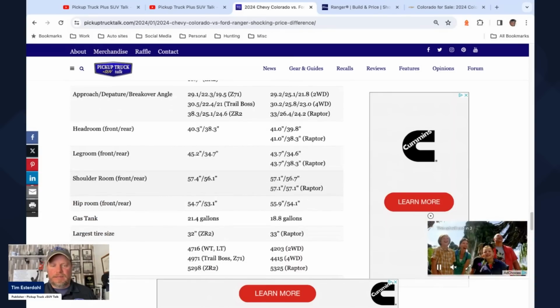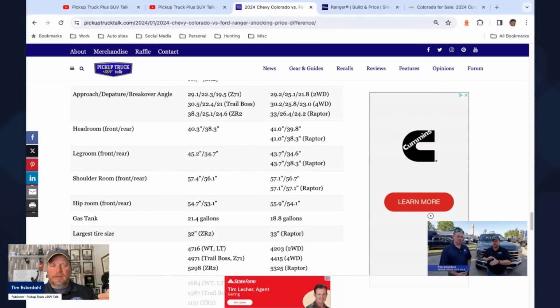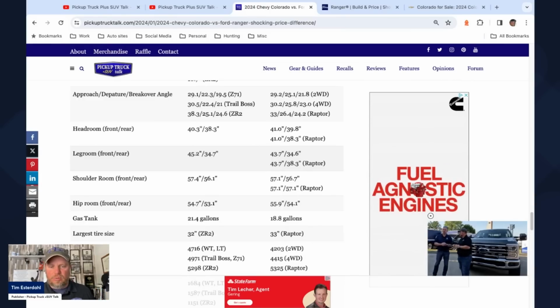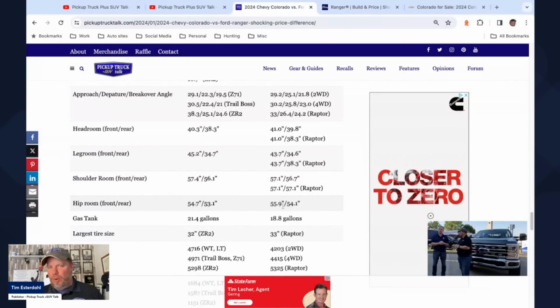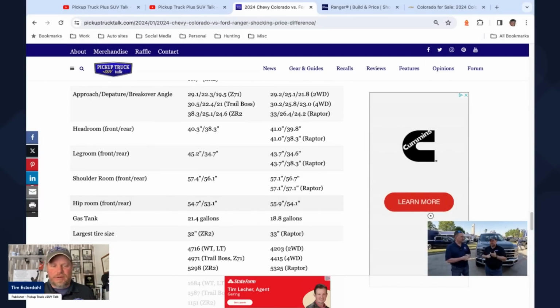Looking at the legroom, interesting because this happens a lot with people asking about rear seat passenger legroom, which is non-existent for most midsize trucks. But in this case, the front legroom is almost 1.5 inches shorter on the Ford Ranger. Shoulder width room, about the same. Hip room, actually, hip room's more on the shorter Ford Raptor. That's interesting. Or Ford Ranger. I would say Raptor. Ford Ranger.